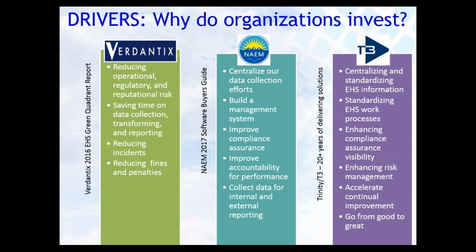We want to improve accountability for performance, which in real world terms means in a system you can see typically what everybody's doing and when they're doing it, which is a good thing in most cases. In a lot of EHS departments, such accountability does not exist. And then, of course, collecting data for internal and external reporting also is important.